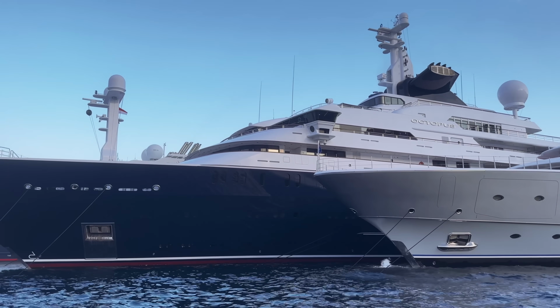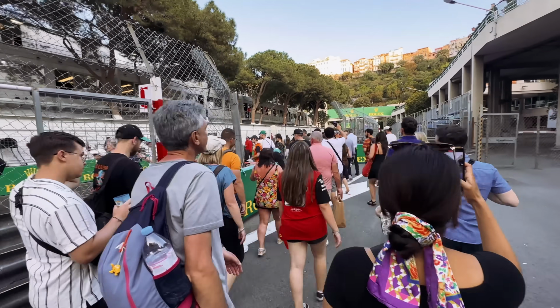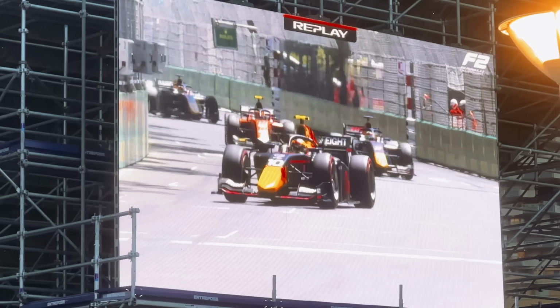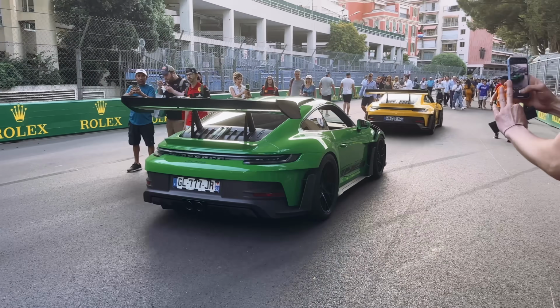Anyway, we're in Monaco, as I said. It is chaos here. Very, very difficult to move around. But I'm going to try to bring you as much as I can from this evening after qualifying today. We're concentrating on the yachts, of course. They just opened the track up to the public, so we can now walk on the track, and cars and stuff are allowed on the track. So I'm going to try and make my way around as much as I can and bring it to you.